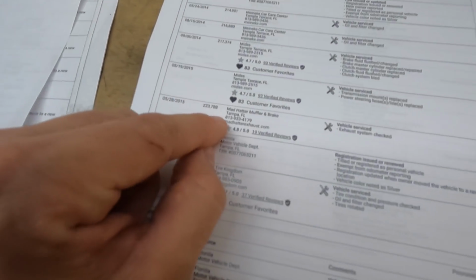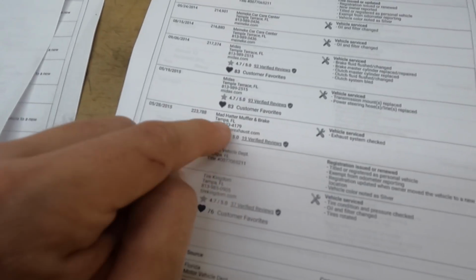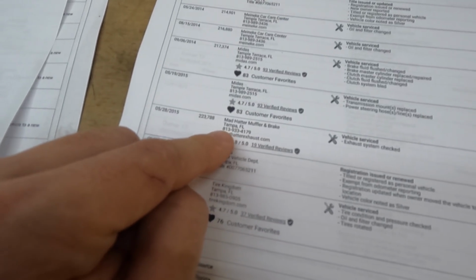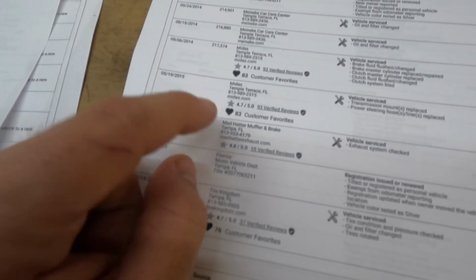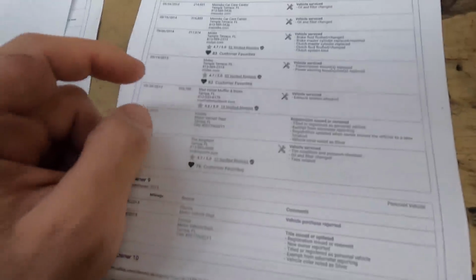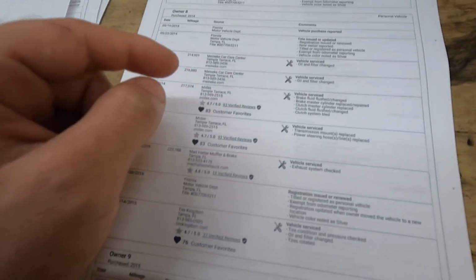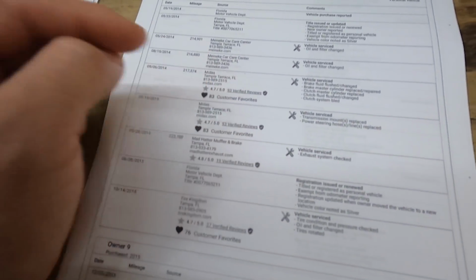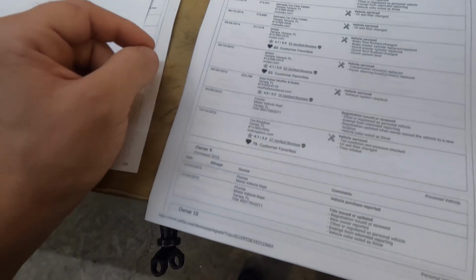223,000. This is kind of interesting because Mad Hatter muffler and brakes, I've actually had exhaust work done there in 2017, I think, so kind of interesting. Yeah, this guy had everybody work on it. Meineke, Midas, Mad Hatter, Tire Kingdom.